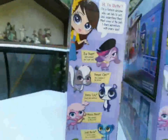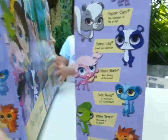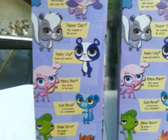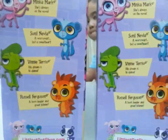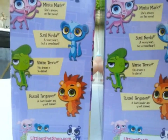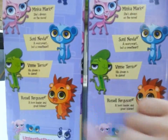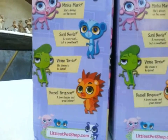Minka Mark. Oh, you have two, of course. Minka Mark, she's always on the move. And who's the other pet? Sunil Nevla, a warrior, but a sweetheart. Wow. Vinnie Terrio, his dream is to dance.